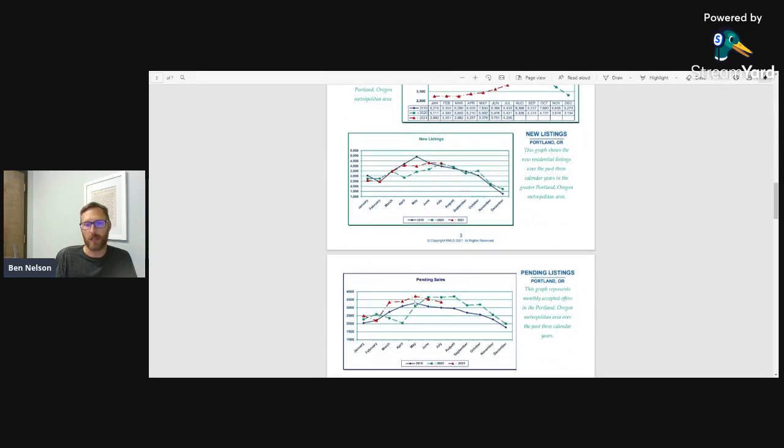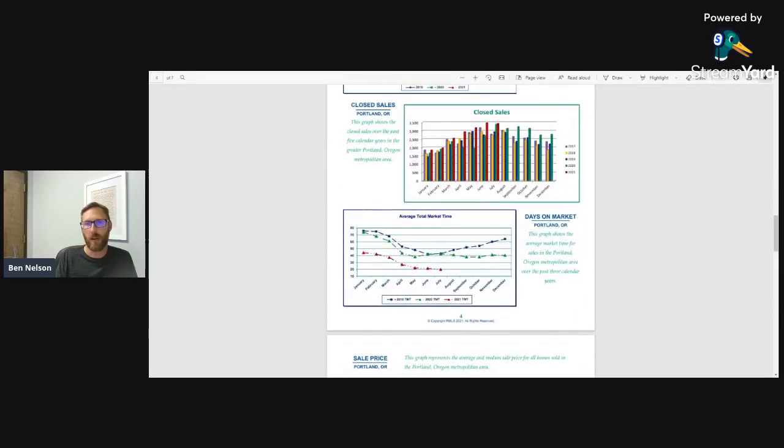And then pending sales is up, again, following that similar bell curve that we see during the spring and summer. So yeah, lots of activity. Pending sales have increased. Closed sales are, again, at another high for July here compared to the previous 4 years. So we are seeing lots and lots of buyer activity, still lots of things happening.